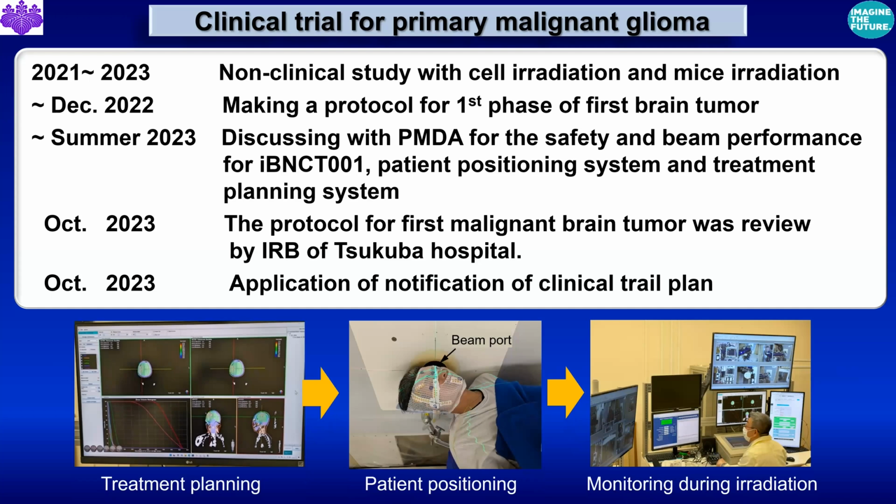The photo on the left shows the dose evaluation screen using the treatment planning system. And the photo in the middle shows the patient being positioned relative to the beam irradiation port. The photo on the right shows the patient monitoring room during irradiation. So the patient's condition is being monitored by a medical doctor.